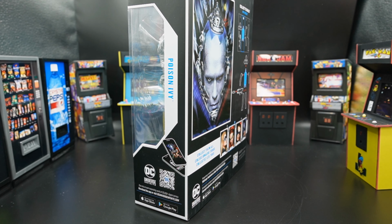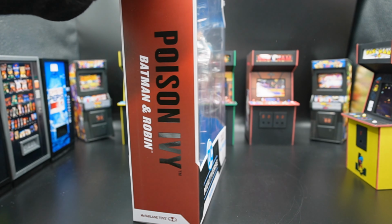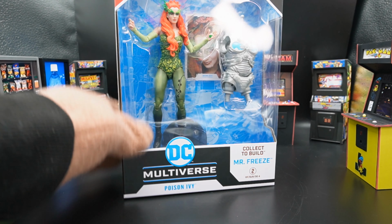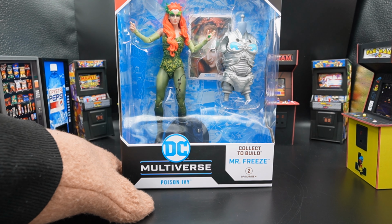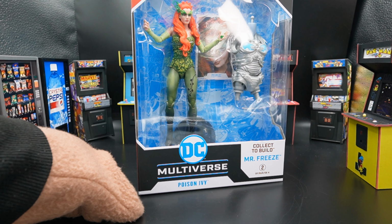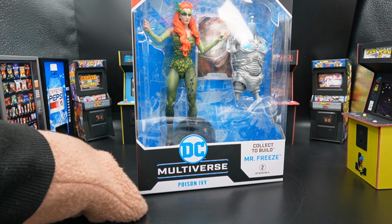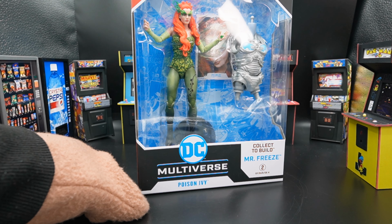I'm really not a fan of McFarlane boxes. They kind of say, hey, you know what? Screw artwork, screw anything of that nature. We just want you to get a good toy at a decent price. Unfortunately, this toy was not at a decent price because everybody and their mom bought it and is now gouging the hell out of it. So this box is trash.